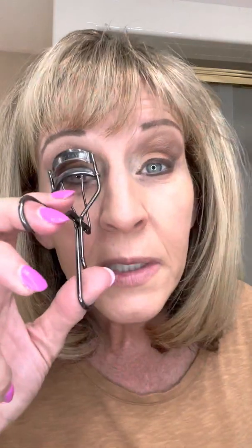I'm going to go ahead and do my mascara. And I do like to curl my lashes before I do it. If your lashes go straight out, it's going to make them look so much better to curl a little bit. And then I'm going to use the Fanorama Mascara today.